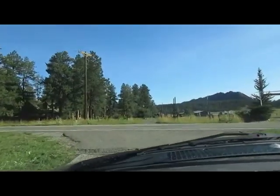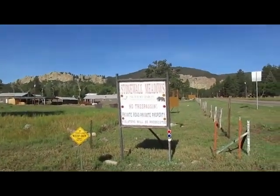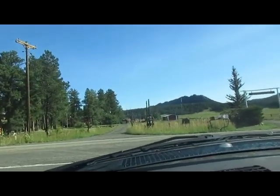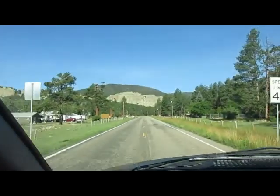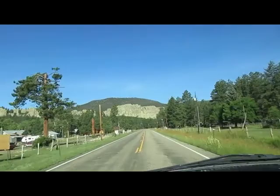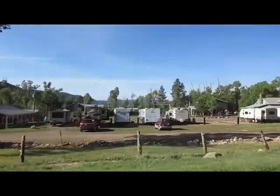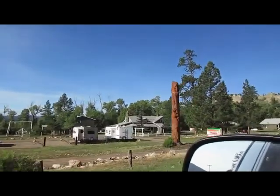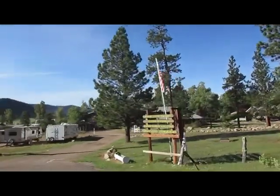Okay, we're back to Highway 12 where we turned in. There's the Stonewall Meadows subdivision sign. And I'm going to show you the store. And the RV park. They have a pizza place there. Middle Fork Resort Cabins and Rentals. middlefork.com.